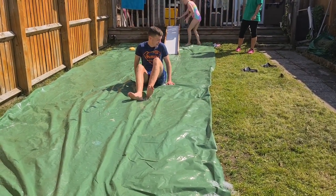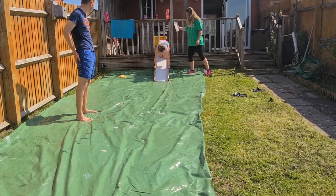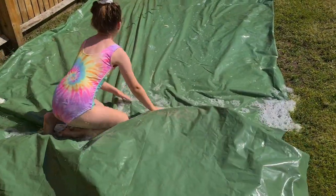I think it's your bather's kayak causing too much friction. Maybe. A bit of soap on her butt. She's going on her knees. Yes. That is it, mate. That is so good.